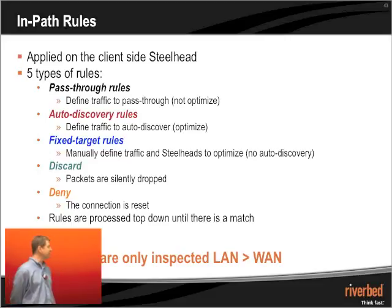The first is a pass-through rule. Pass-through rules mean exactly what they sound like. Pass the traffic through without trying to optimize it. Don't even send a marked SYN across to try to optimize it. Next, there are auto discovery rules. This is what we just discussed in the previous 2 slides. This is standard behavior for a steelhead appliance. A client sends a SYN, it's trying to establish a connection with a server, and we will allow the steelheads to determine automatically which other steelhead appliance to optimize with.